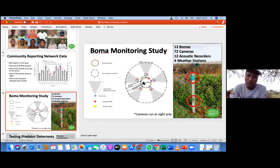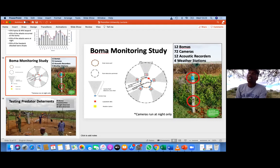So that is how we are able to know how far the light of the camera goes. If a carnivore comes across here, I can see which carnivore it is, and you can estimate how many cases of carnivores we have already gotten.